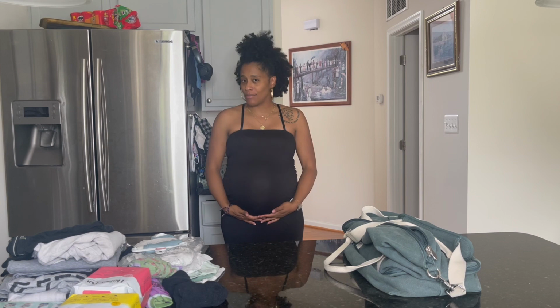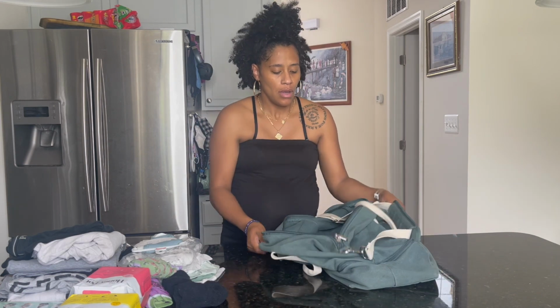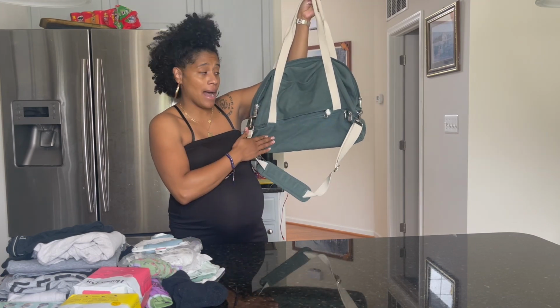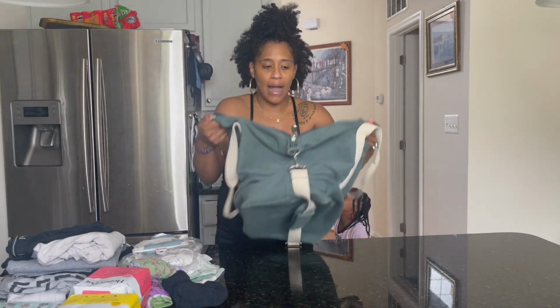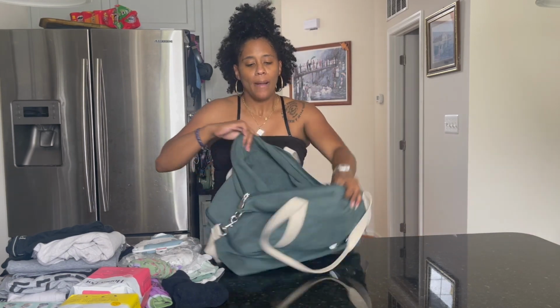Today we're going to go over what's in my hospital bag. So your girl is 9 months pregnant. She can be here any day now, so I definitely wanted to show you guys what I'm packing. I got this little weekend bag. It's very, very roomy. It has space in the bottom, some side pockets right here, and on the inside it has a pocket and some little pockets as well. But I'm going to show you guys the essentials.